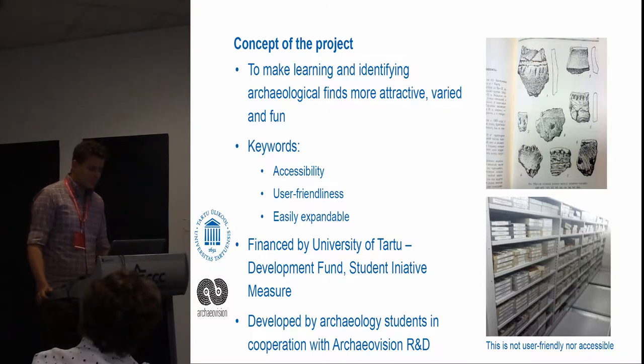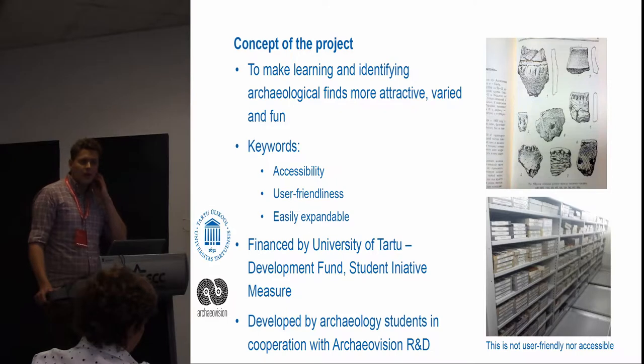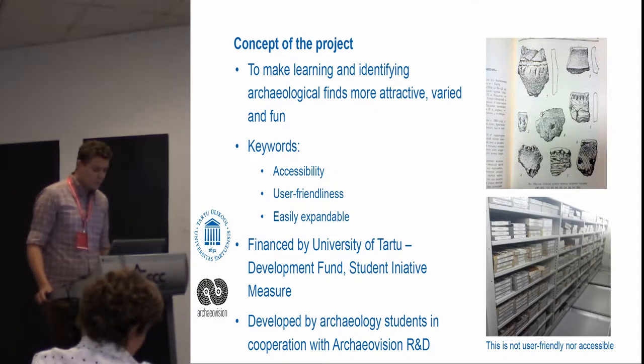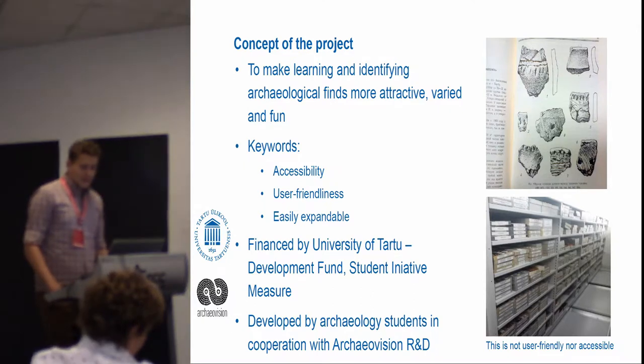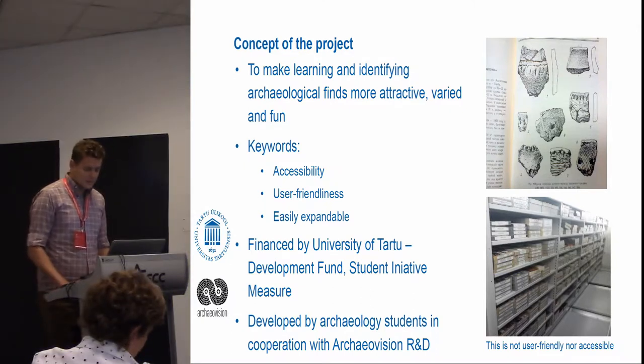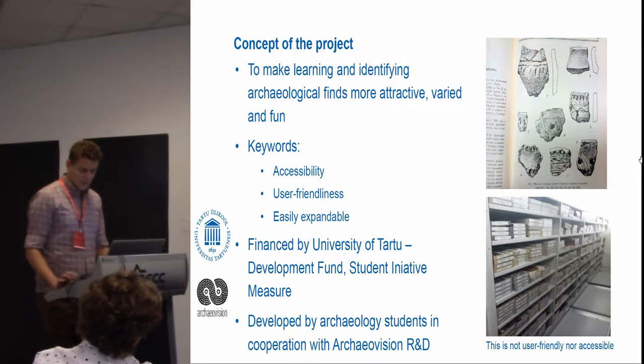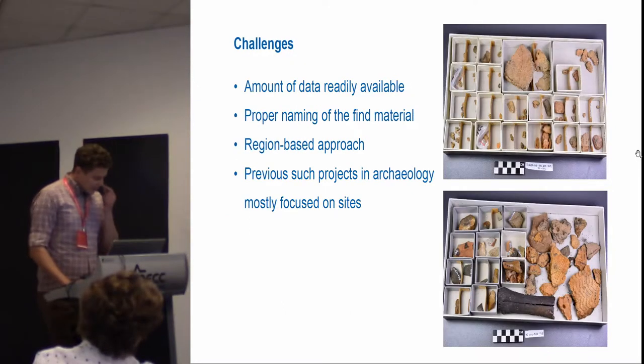I think the most important keyword here is user friendliness, because there have been previous applications like that, but oftentimes they're not meant for general public, or they're meant for researchers, and they are quite tedious to work with, and visually not too attractive. Accessibility, I think that this picture of this archive under this is not the way to learn about the finds.